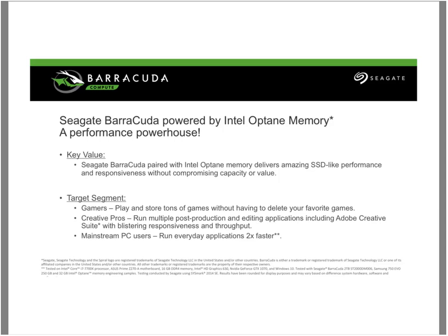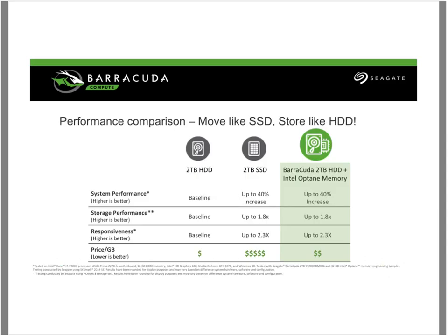So when we first heard about the Intel Optane memory, it was really exciting, but our product teams, our engineering teams really took a close look at that, and we did our own set of testing. And I want to share some of those results with you to kind of prove why we think that this is such an awesome value. So at a very high level, if you were to compare a 2 terabyte hard drive versus a 2 terabyte SSD versus a 2 terabyte BarraCuda drive paired with Intel Optane memory, these are what the performance metrics look like.